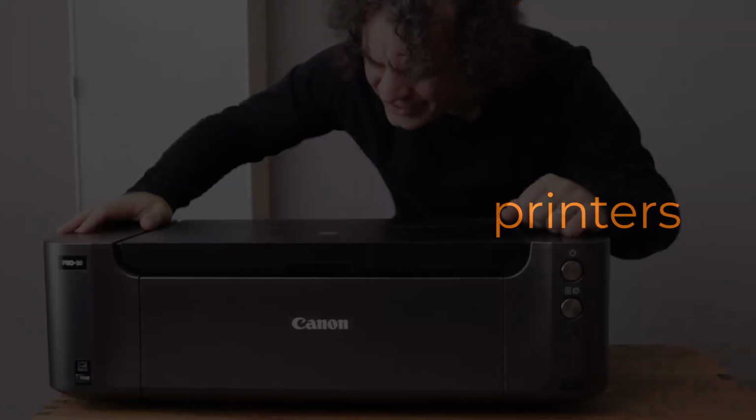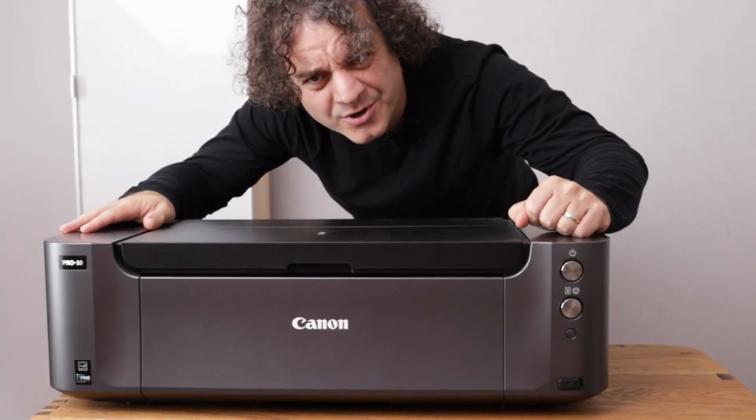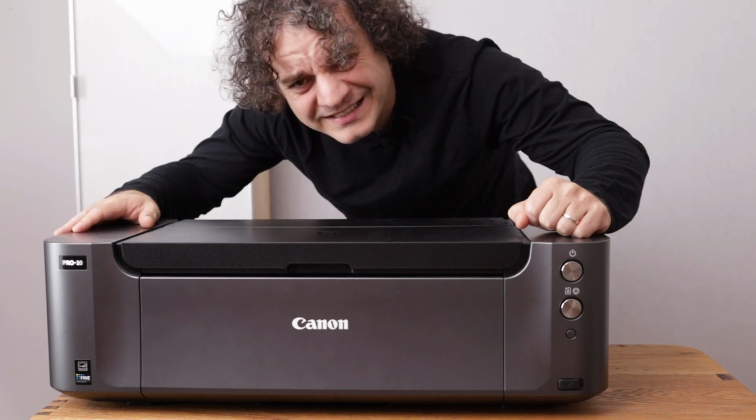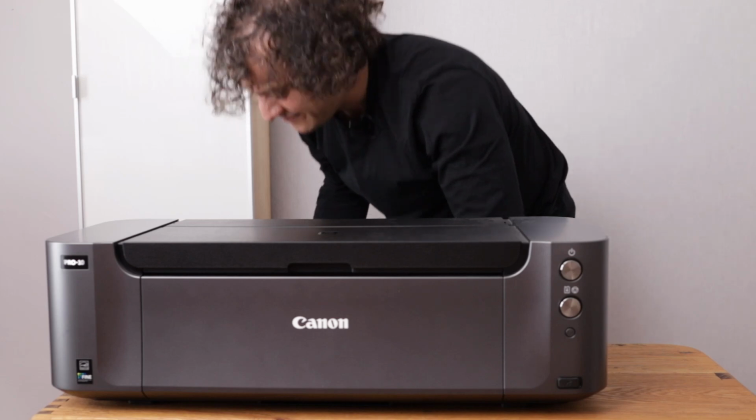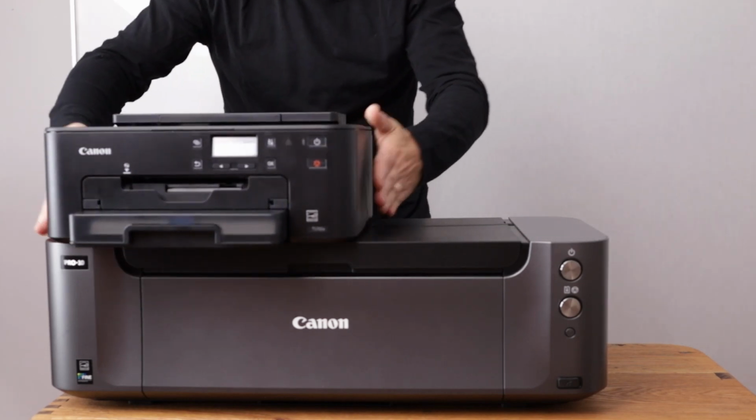Ooh, look at this giant pigment printer. Shall we talk about archival prints? No, that would be too exciting. Instead, let's talk about this.